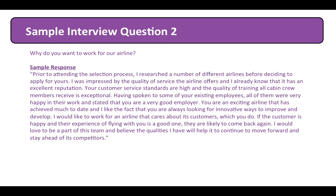You're an exciting airline that has achieved much to date, and I like the fact that you're always looking for innovative ways to improve and develop. I would like to work for an airline that cares about its customers, which you do. If the customer is happy and their experience of flying with you is a good one, they're likely to come back again. I would love to be a part of this team and believe the qualities I have will help it to continue to move forward and stay ahead of its competitors.